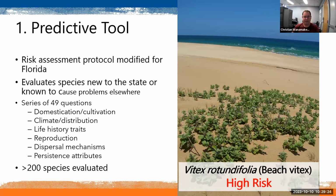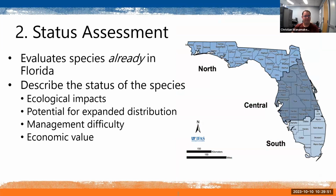It's largely a literature review tool, and we have a series of 49 questions that address these different areas, including histories of domestication, its current distribution, life history, traits, dispersal mechanisms, etc. In our database, we have over 200 species evaluated, and we add to this every year. Just as an example of something that's come up recently and been listed, this is now a Florida noxious weed. This is Vitex rotundifolia or beach Vitex. We'll talk a little bit more about that in a later slide.